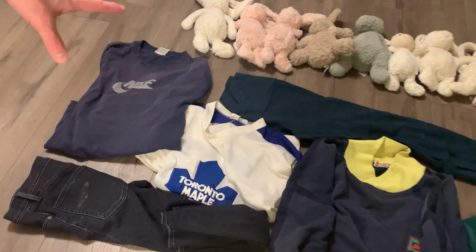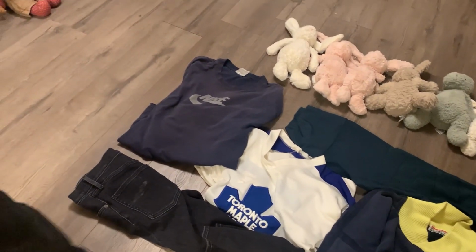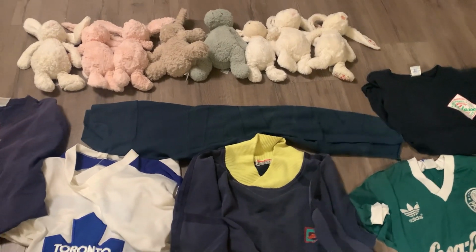A nice Maple Leafs jersey a friend also gave us outside of the Goodwill bins. Definitely a good idea to make friends at the Goodwill bins, not enemies. We also found these Lululemon pants here. I really love the markings on the side, really cool. So my wife is probably going to list those on Poshmark.